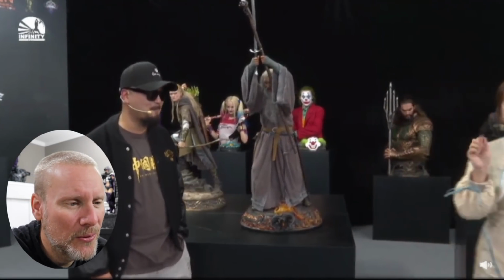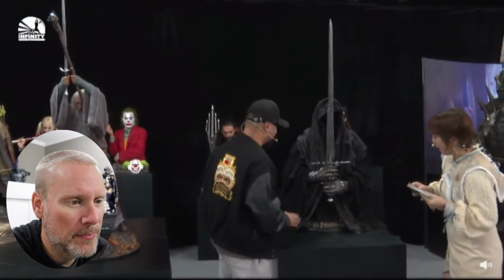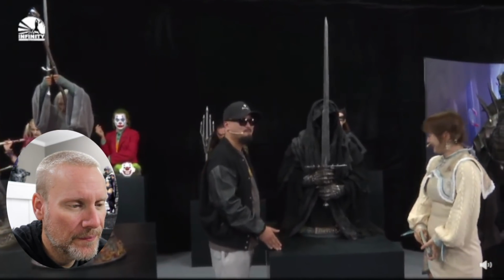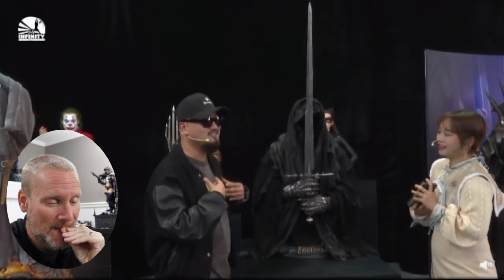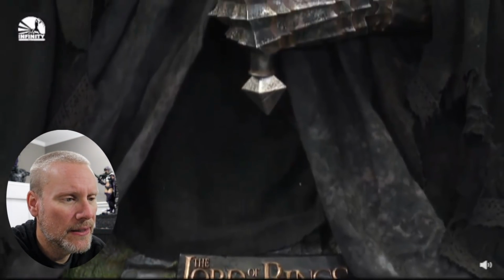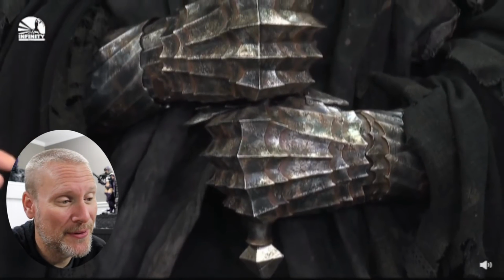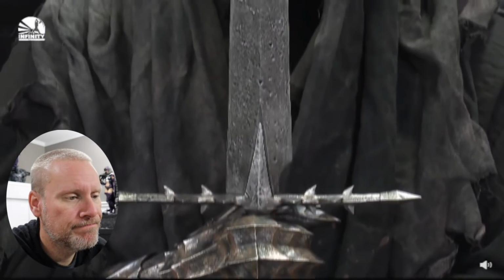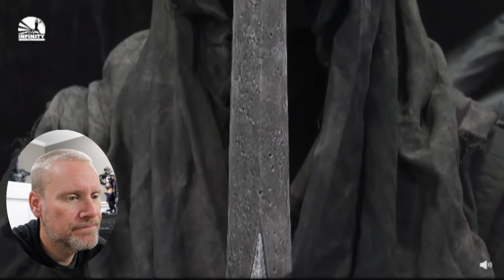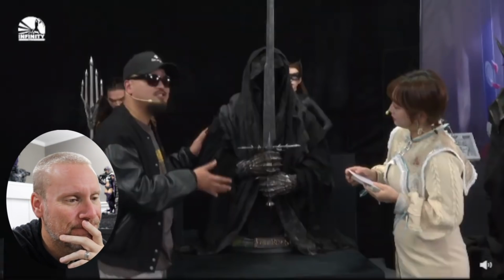Well, looks like they might be moving on to some... Oh! Got some life size busts here. There's a Sauron back behind her, I think. Man, that'd be crazy. Alright, so again, Lord of the Rings. I honestly don't remember this character's name, but he looks cool. Look at the armor there. Looks very cool. Looks like a Death Eater from Harry Potter to me. I love it. Very cool.